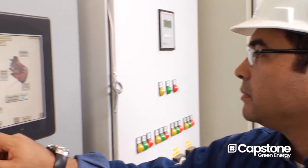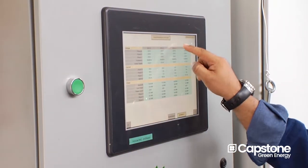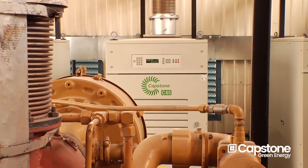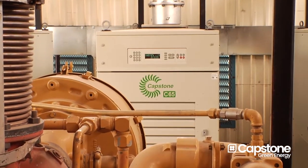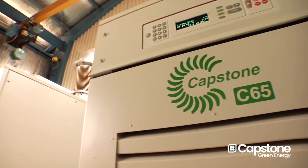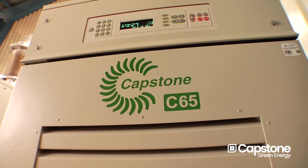Our expectations are very high. We have several projects that will be taking place in the next 5 years, and we are considering as the most viable alternative to continue using Capstone products to replace our current recip equipment. We trust that in the future we will have all of our facilities running on Capstone microturbines.